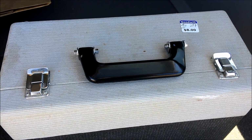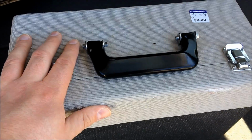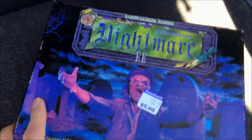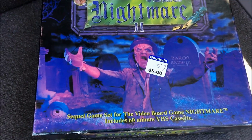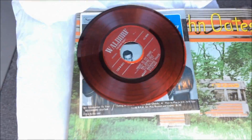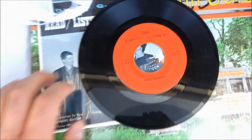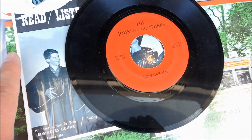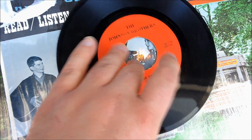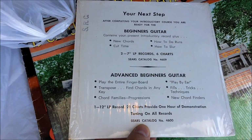And the haul from this store consists of the Fixer Upper Lucor reel-to-reel deck. We've got the Nightmare 2 and 3 VHS games. Now all I need is Nightmare 4 and we might have an episode on our hands. I picked up the Translucent Red Enoch Light EP. I picked up a 45 from the probably local Johnson brothers, not to be confused with the Brothers Johnson. I found a Learn to Play Guitar 45. Got a few of these, but not enough good ones for an episode yet.